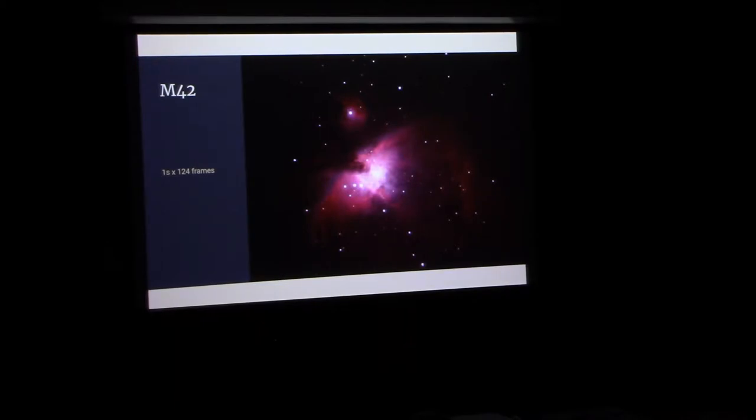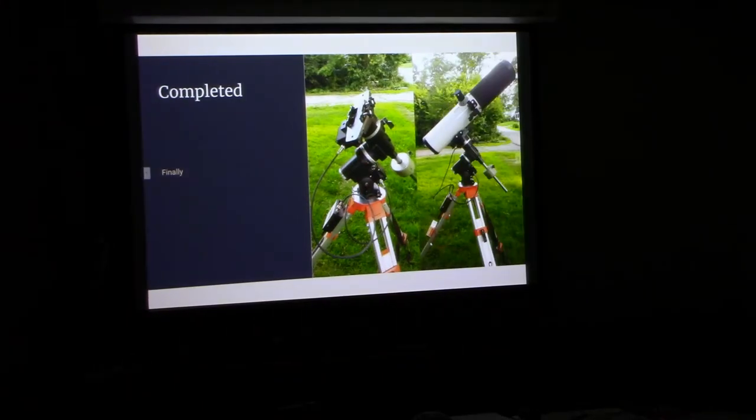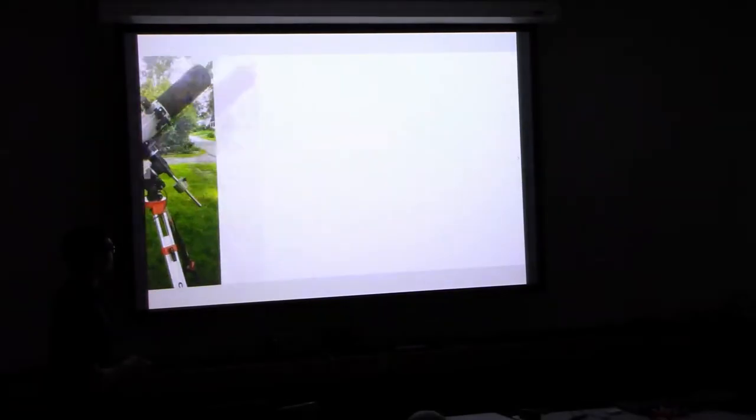But recently I finally decided to finish it by ruggedizing the electronics. So I designed a 3D printed enclosure that fits my perf board circuit, and I bought some nice locking strain relieved connectors and high quality cables that are cold resistant. They don't get so stiff. So I was able to ruggedize it so it's fit for field work without having to worry about my Tupperware cracking in half. And at that point it was done, and it's been working really great. And what I primarily use it for is remote observing.